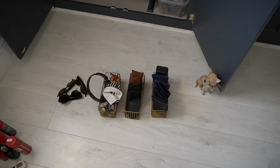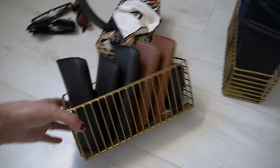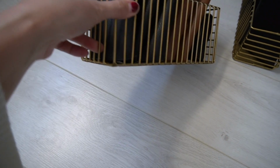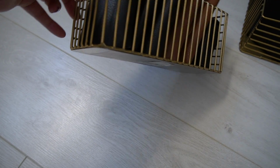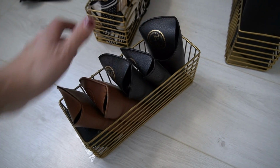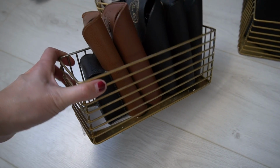Now, these are my little wire baskets, which I got from H&M Home a few years ago. They were black. I sprayed them gold. As you can see, the gold is starting to rub off in some places. And these house my sunglasses. And actually, they're really handy because they fit them in perfectly.